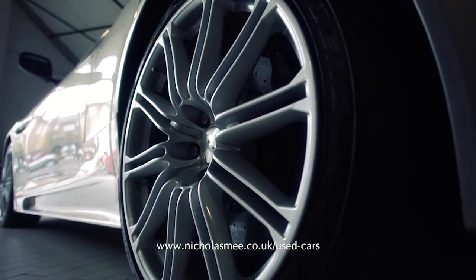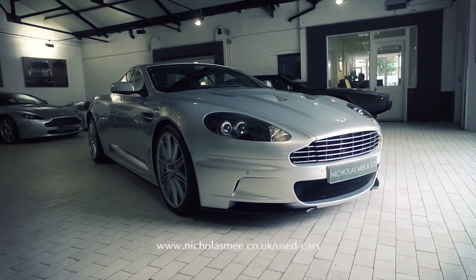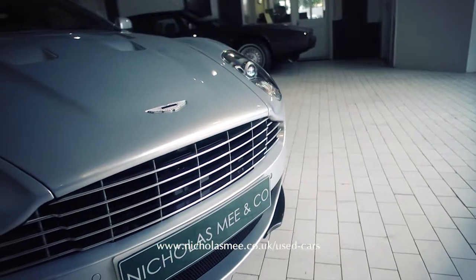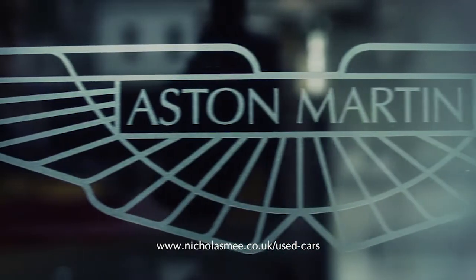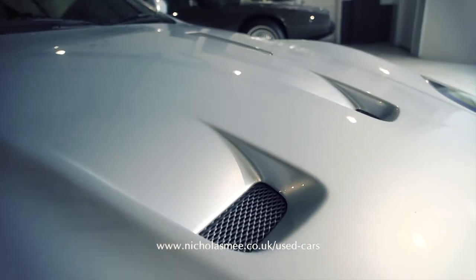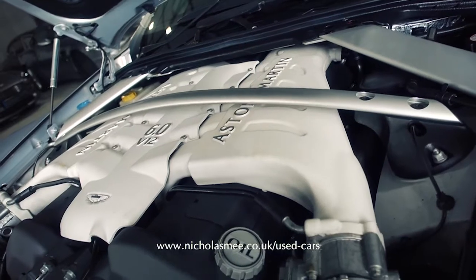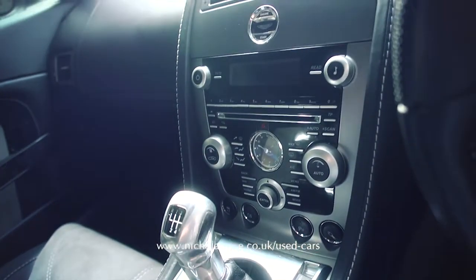Described as a brute in a suit by design director Marek Reichman, the DBS was race-inspired, with carbon fibre body panels and more advanced aerodynamics used in its construction. The car also features carbon ceramic brakes and two-stage adaptive damping. This particular example has had only two owners from new and covered just over 22,000 miles.